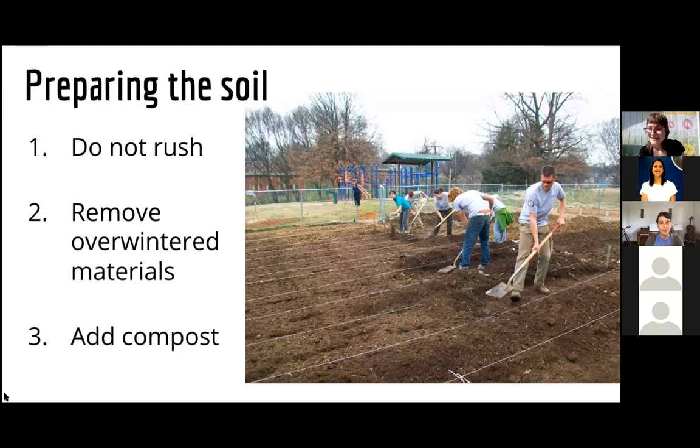So you don't want to rush. You also want to remove overwintered materials. If you decided to grow cover crops in your winter bed, and I can talk more about cover crops in a little bit, you want to either cut those down or remove and turn them under before they go to seed. If you put a bunch of mulch on your soil, you're going to want to rake away your mulch if it hadn't decomposed. And then the third thing you want to do is add compost. You're going to add about 2 to 4 inches of compost on top of your soil and then work it in.